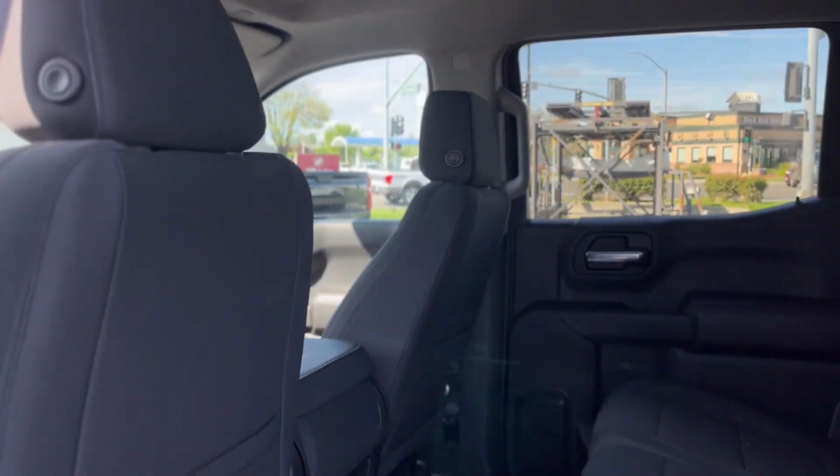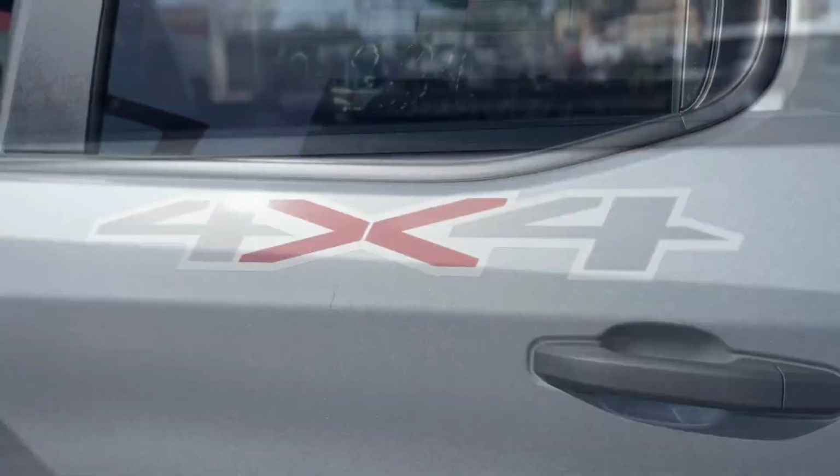Got your floor mats. It does come with floor mats. You got some vents in the back. You got the adjustable rising seat, both sides. Get all that room in the bottom. Come experience this truck for yourself, everybody.